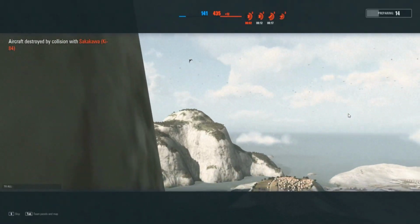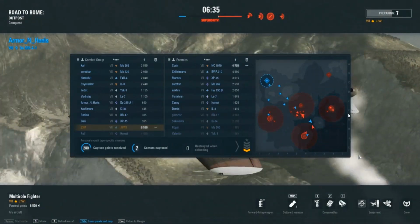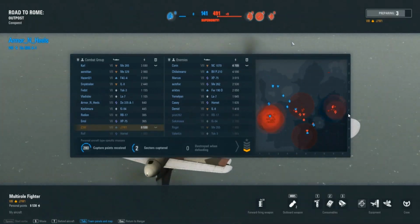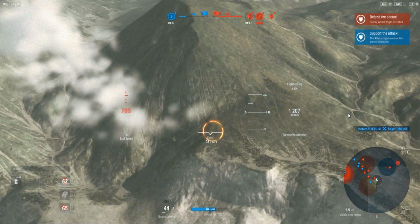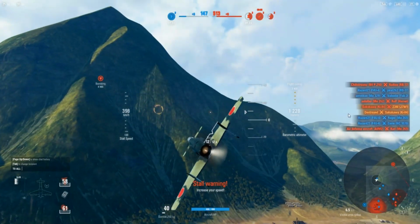So, looking at the scores, yeah, not looking so hot for Zem's team. There doesn't seem to be an attempt here by the... Oof, God. So, back to battle here. I'm kind of fighting a losing battle here.